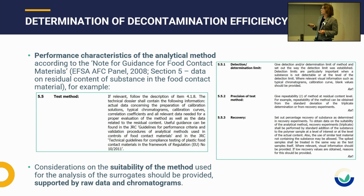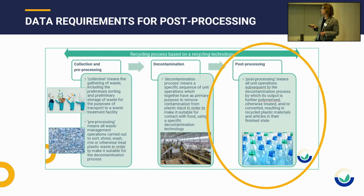For the method of analysis, we also have some characteristics outlined in the guidance document of what has to be provided to us, because we need to evaluate whether the results are reliable or not. So there is some information that you need to provide on the test method, detection limit, precision of the method, and recovery, so that we can evaluate the suitability of the method.